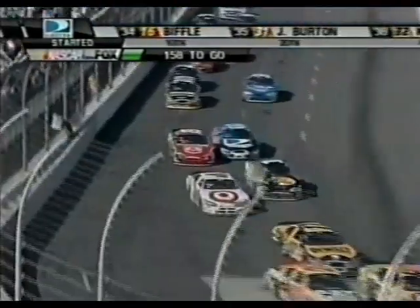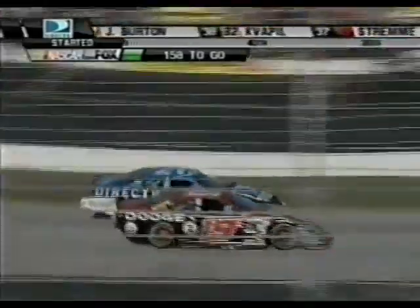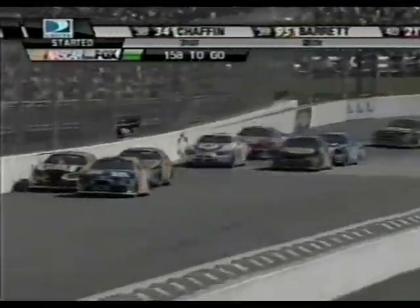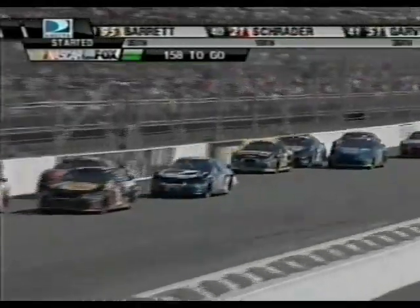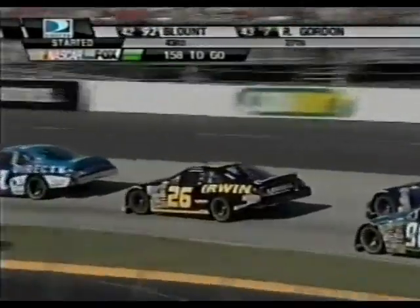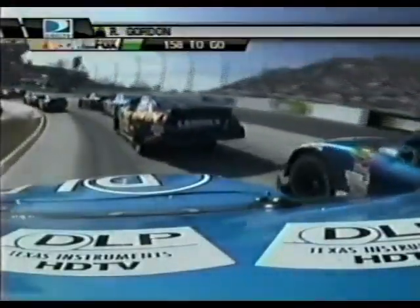Well, boys, we got 160 laps to go. A lot can happen in 160 laps. I know if I was sitting out there right now, I'd be saying I don't have anything yet. Yeah. I got a ways to go. A lot of good cars behind him. McMurray, who started outside pole today in the 26. Kurt Busch in the 2. Earnhardt Jr., Carl Edwards, Jeff Green.